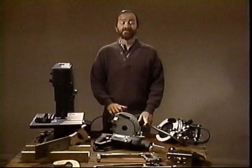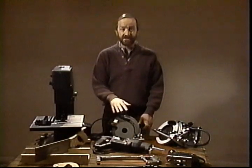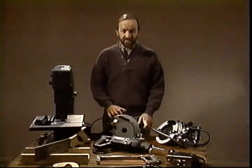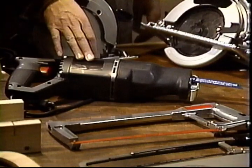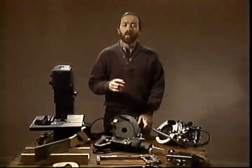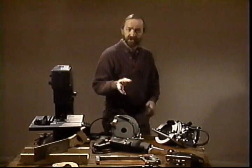Now, there are other kinds of power saws. Reciprocating saws, band saws, and table saws come to mind as types you might encounter as a do-it-yourselfer. A reciprocating saw is basically a demolition tool, used for creating openings for windows and doorways, or to cut part of a wall out to create an archway.